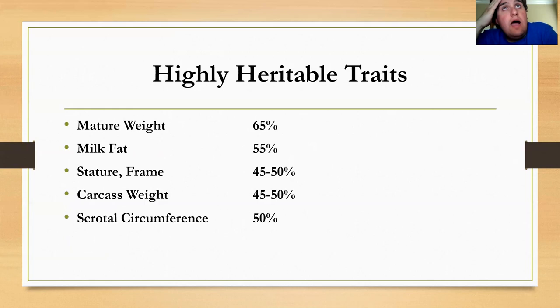And traits that are high in heritability: mature weight, milk fat, stature and frame size, overall carcass weight, scrotal circumference, all of those are anywhere from 45 to 65% on how heritable they are.